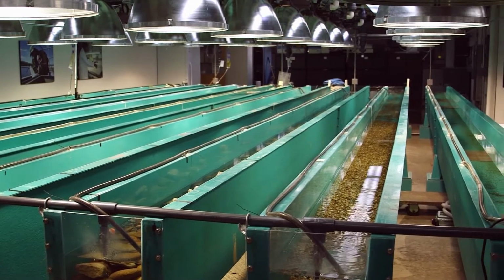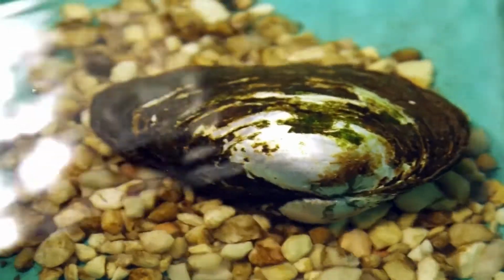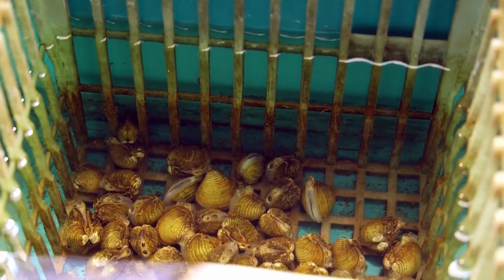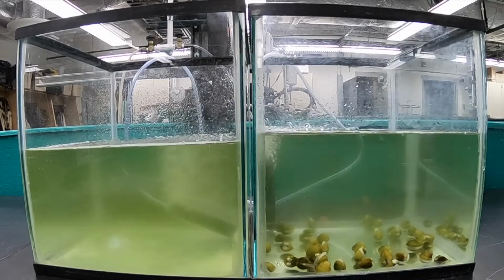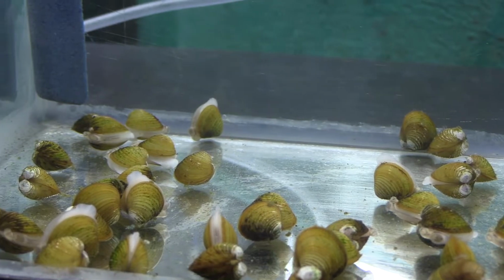Freshwater mussels are filter feeders, so they feed by pumping large quantities of water over their gills, and they're looking for algae and other particles that they can feed on. We are looking at the potential for mussels to filter not only the particles, but the mercury that's in the water. Because mussels filter such a large quantity of water, they can remove mercury from the water column. We're looking at this to potentially take mercury out of the water column so that it's not then available for bioaccumulation into fish.